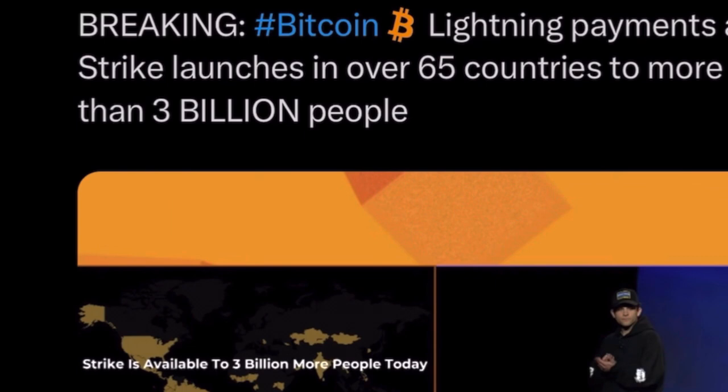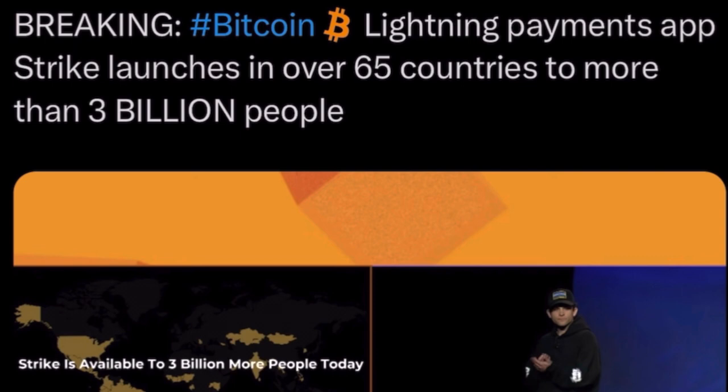Then we have this one. It's breaking news. Bitcoin Lightning payments app Strike launches in over 65 countries to more than 3 billion people. That is what Jack Mallers just announced in Miami. So he shared again big news at the Miami conference that now in 65 countries people will be able to use Strike, which of course is amazing because then we can do Lightning payments also probably in Europe and especially in all those countries that really need Lightning payments because they don't have any other access to the monetary system.